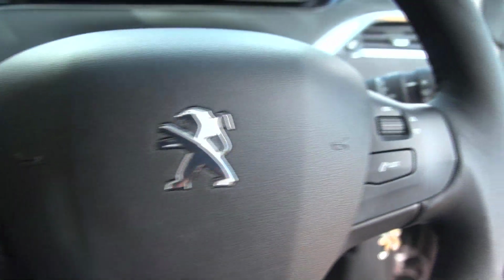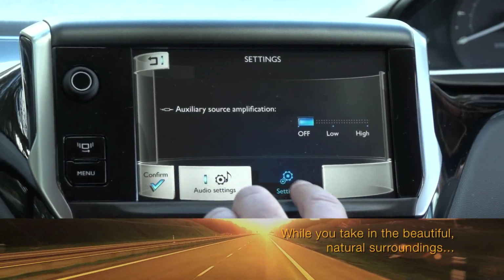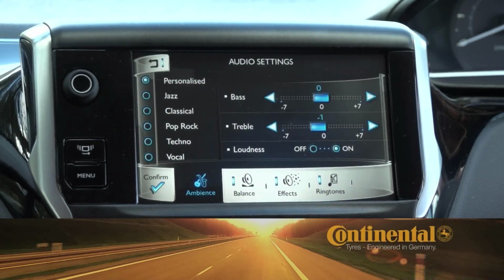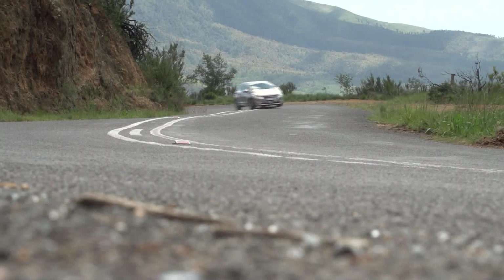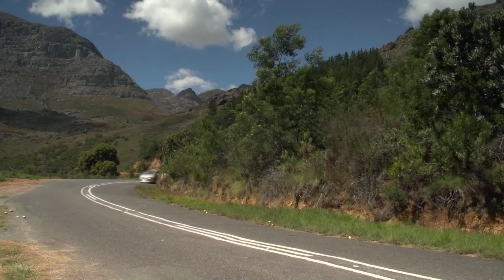Acknowledging current trends, there's no CD player slot. Instead, the system relies on USB flash drives, Bluetooth audio streaming, and compatible portable music devices like the ubiquitous iPod for stored music. In that context, the 208's touchscreen display allows user-friendly access to the car's entertainment and telephony systems.